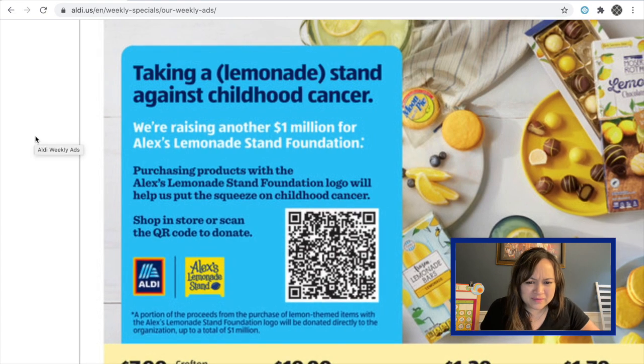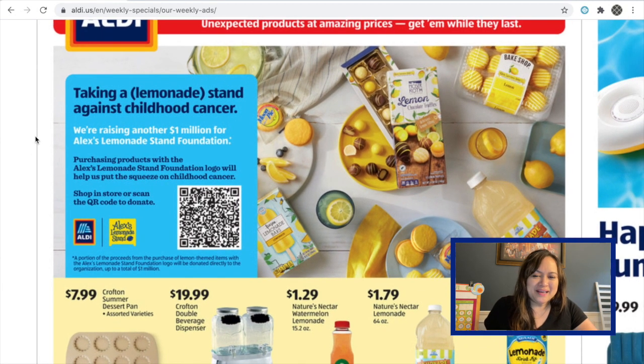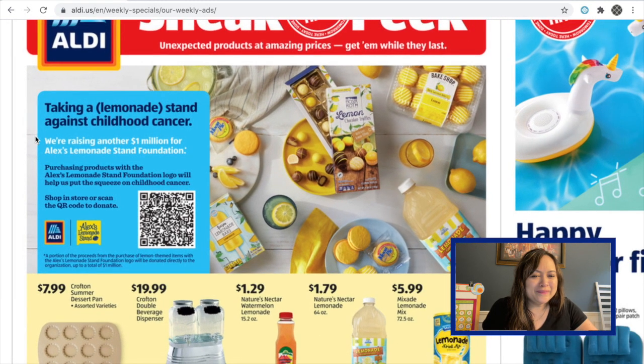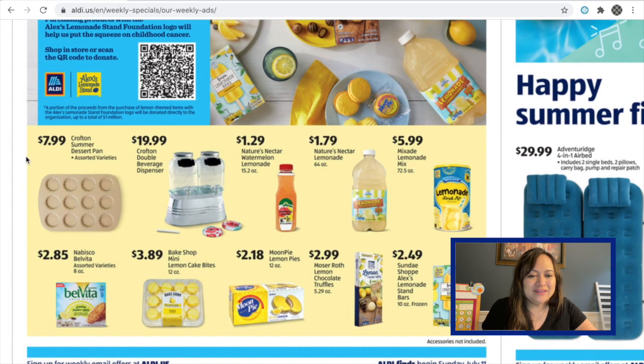I don't know if that'll translate well via the screen that you're looking at. And if you're watching from your phone, it won't make a difference. But yeah, I don't know. You might be watching your computer or some kind of tablet or something. But look at all this lemon stuff.